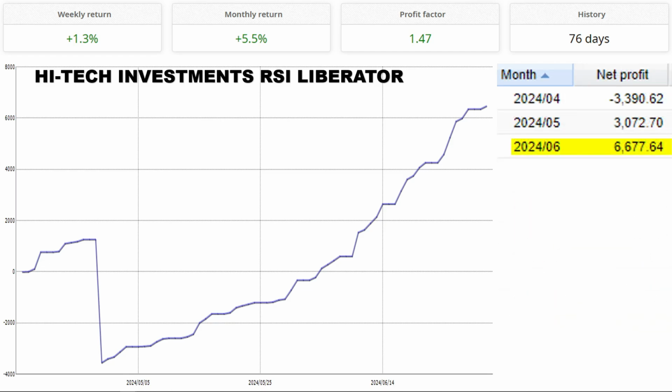And we obviously also have to have a look at the monthly, which actually stands out even more. So the month of April is where the money was removed, which is again not really a minus. Anyway, in May we ended up with 3,000 in plus. We made some adjustments, and we also obviously got a bit more money in on that particular account, and that now meant that we were able to produce $6,677, so very good development on the RSI one.